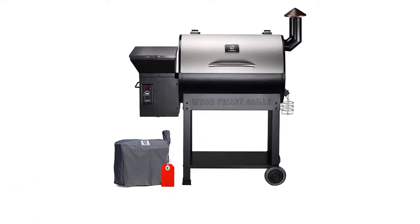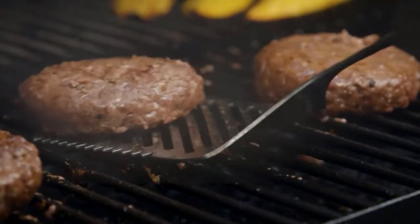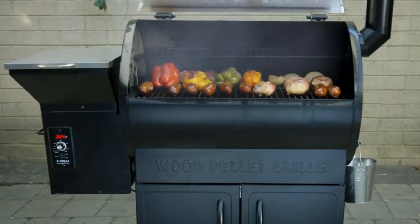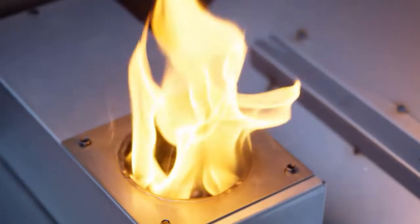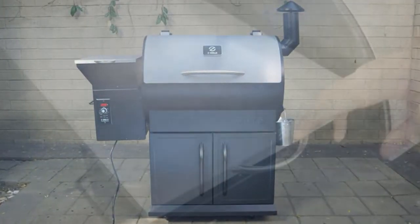Number 4. Z-Grill's ZPG Wood Pellet Grill and Smoker. The Z-Grill's grill and smoker creates smoky flavor in food, and it's easier to use than other types of smokers thanks to its digital controls. Simply dial in the desired temperature, load up the hopper, and let the grill do the work of maintaining a consistent temperature. With its 20-pound capacity hopper, there's no need to repeatedly add fuel to maintain temperature.